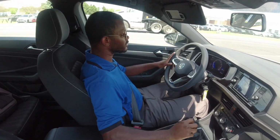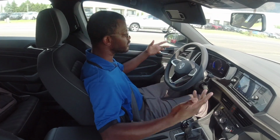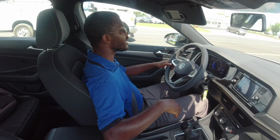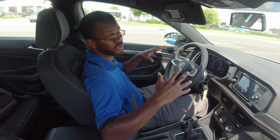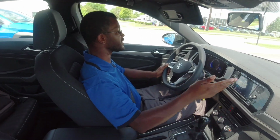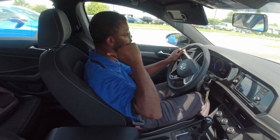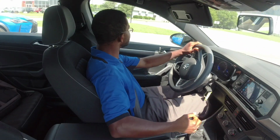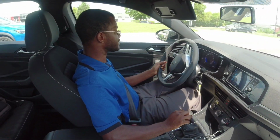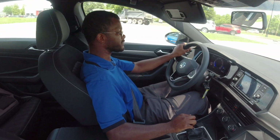And you also get available IQ Drive as well. So while this vehicle is equipped with just the front assist, IQ Drive is available, giving you every driver assist feature that is available to Volkswagen. So front assist, side assist, blind spot monitors with rear traffic alert, as well as lane assist and adaptive cruise control, which can combine for travel assist for semi-autonomous driving experience.